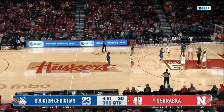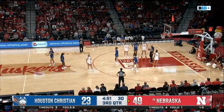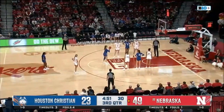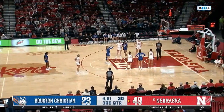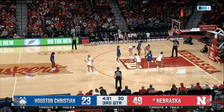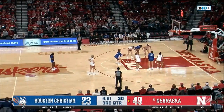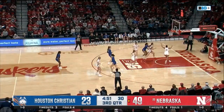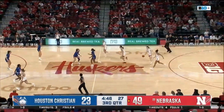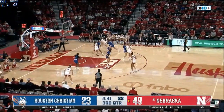Transition, pace from Nebraska. They're getting these turnovers, 7 more points off turnovers, something we talked about going into this third quarter. They're just pushing the pace on the Huskies, who, even when they don't turn the ball over, are having a tough time keeping up with the Huskers when they're getting to the basket. And they've gotten 3-and-1 opportunities already in this third quarter. Ole misses the first. Freshman from Edelbrook, Luxembourg. She misses the second as well. One of 7 international players on the roster for Houston Christian.